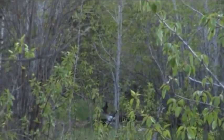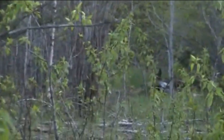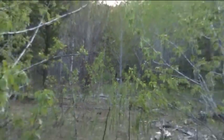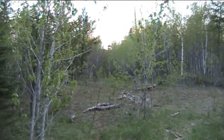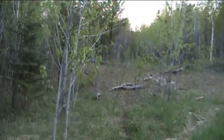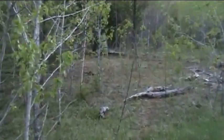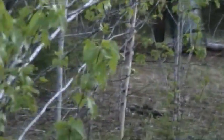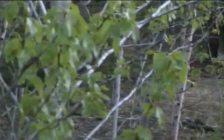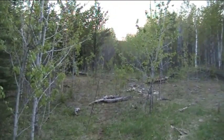I'm just going to back out of here so that I don't spook this bear off too far. So in case the guy doesn't shoot something tonight, he can come back here tomorrow night. That's a beauty brown bear anyways. He was right at that barrel right there when I was standing 15 feet back there. Alrighty, I'm going to get out of here.